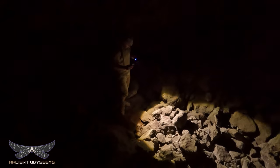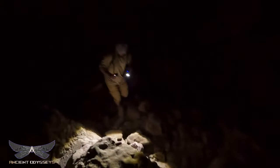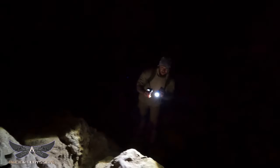So I will say that we've been quite fortunate on today's expedition. Look at all that iron oxide. Holy shit. Underground mining tunnels below the Giza Plateau. It's one of those things that just seems like some sort of fantasy. You know, you hear all this mythology about underground tunnels and secret structures hidden below the Giza Plateau. Well, it is real.